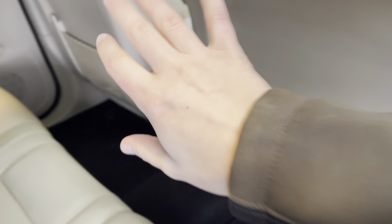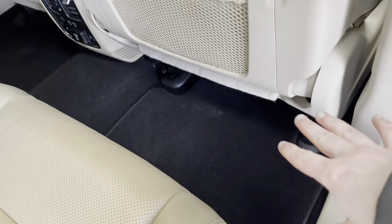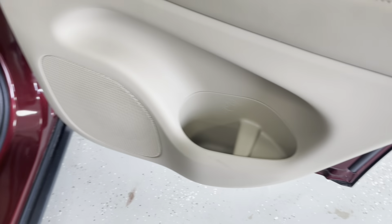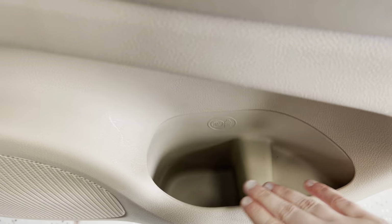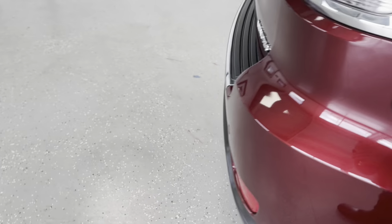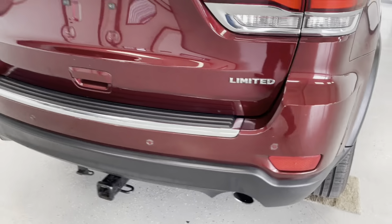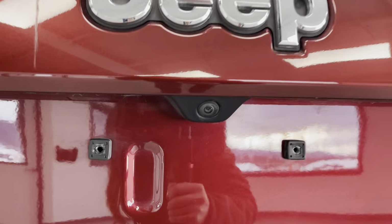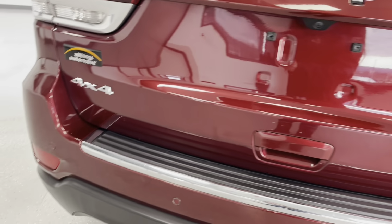You've also got pockets on the backs of both of those front seats, and down there on the floor you do have carpeted floor mats to help keep your floors nice and clean. We'll take a look over here at the doors, because all of the doors do have cup holders in them, as well as powered windows. I'll just close this door. And we'll continue to make our way around to the rear of this vehicle. This vehicle does have a backup camera to help you whenever you're parking or going in reverse.